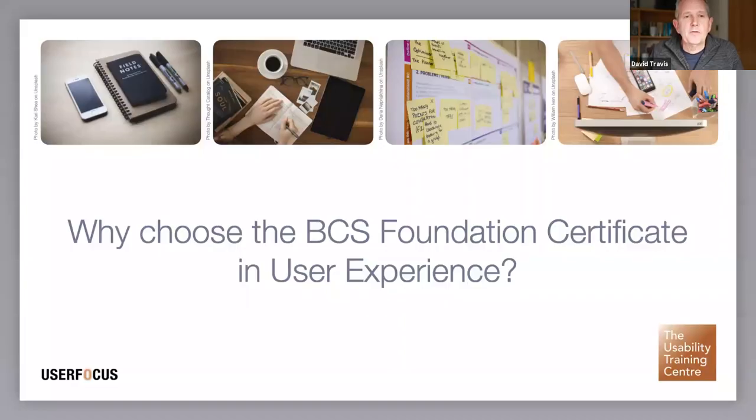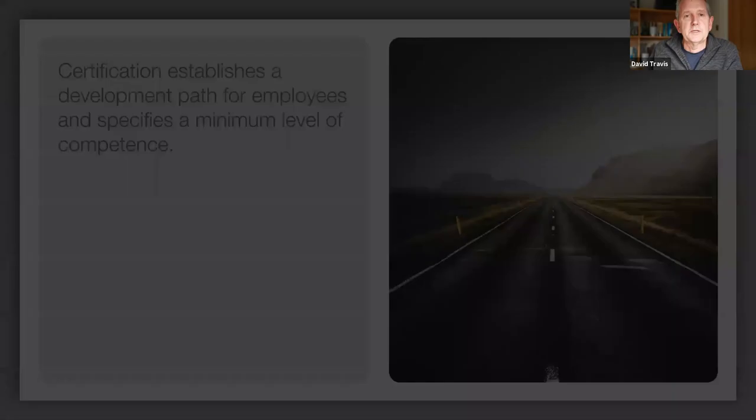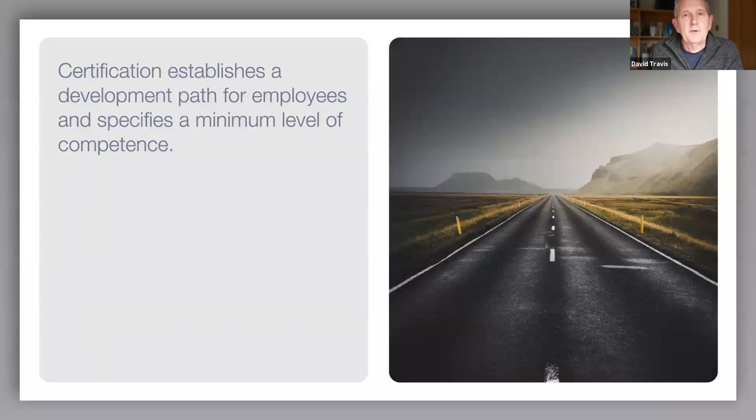First, I worked with a client that was working in the field of user experience. And the client that I was working with had some issues that they wanted to address. In the first one in particular, they were asking for certification. They wanted to train some of their product teams so they could do some basic UX activities like user research and usability testing. And I told them, you don't need certification to do that.